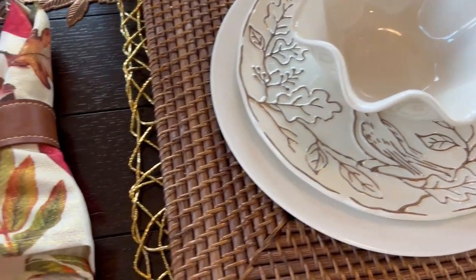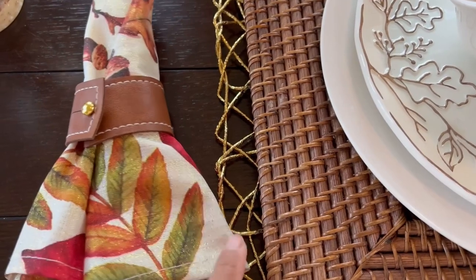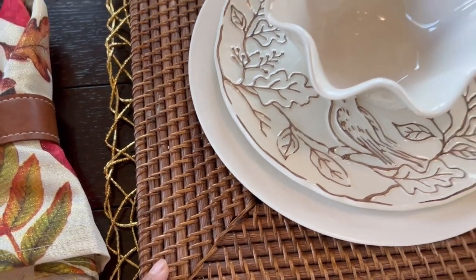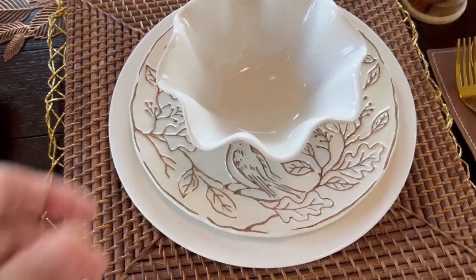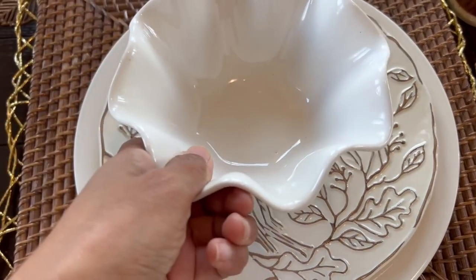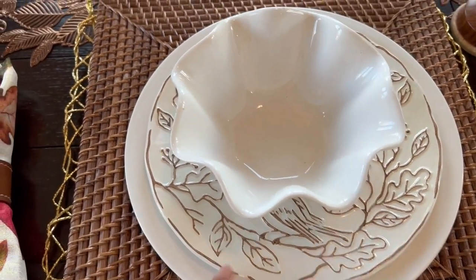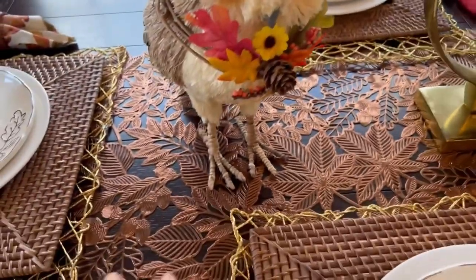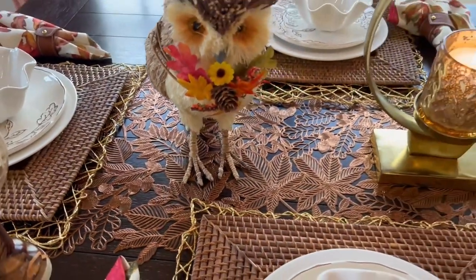And right over here, my placemat is from Home Goods. I used this before, and I thrifted it from Goodwill. On top of that, I have the Dollar Tree dinnerware. And I have this salad plate from Hobby Lobby that I've had for, I believe, two years now. I never used it. And this is the owl right there. My runner came from Home Goods.